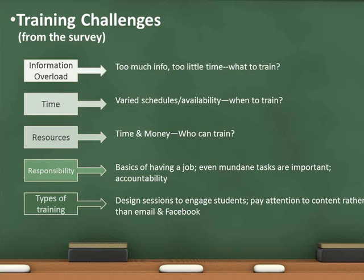I noticed on the survey that most of the responses when I asked who do you use for training, it was yourself or other IT staff. Very few people included or involved any other outside sources. So you're looking at people who are already really busy doing their jobs, and then you're throwing on top of them, here, let's train the students.